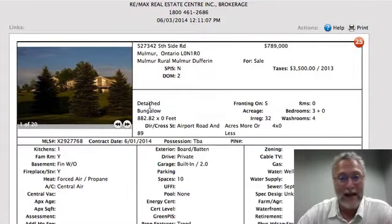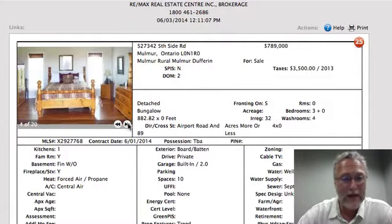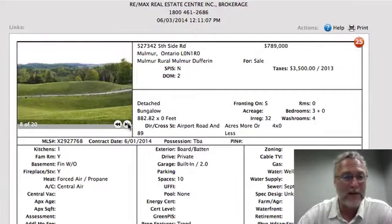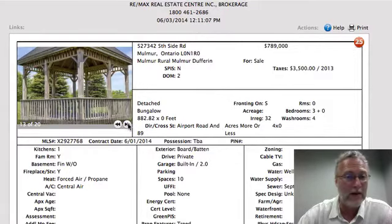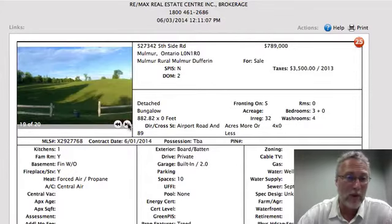And then Mulmer, $789, 5th Side Road. And this one here, it is a detached bungalow. You don't get a lot of pictures on the inside. It's pretty much all on the outside. And it's 32 acres, and it's a quiet dead-end road in Mulmer. And that's pretty much what we have.